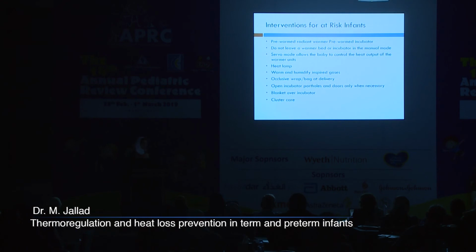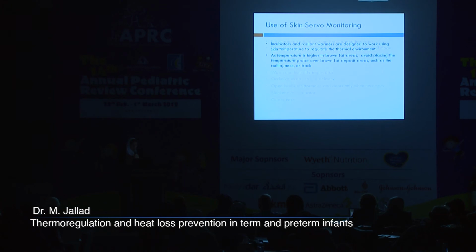Cluster of care is very important. That means you don't have to open the incubators on and off frequently. You have to make sure that you have all equipment around, and if you need to do a procedure, you have to make sure that all procedures are done at that single time. If you want to open the incubator, make sure to use the portholes, not the whole door, unless necessary.